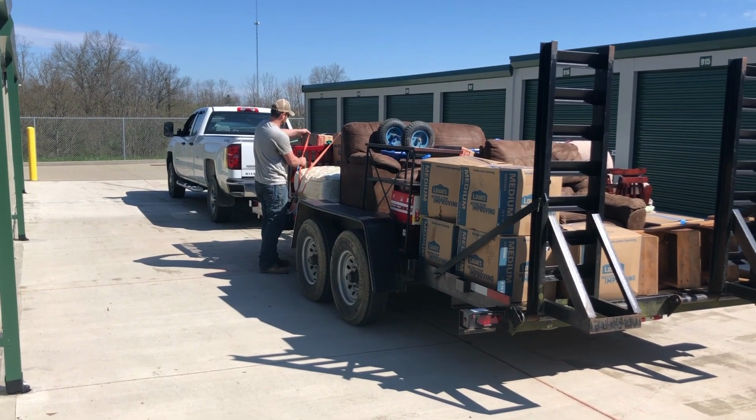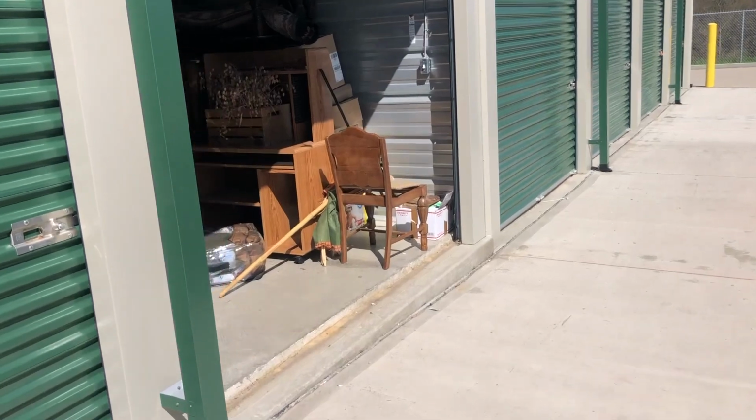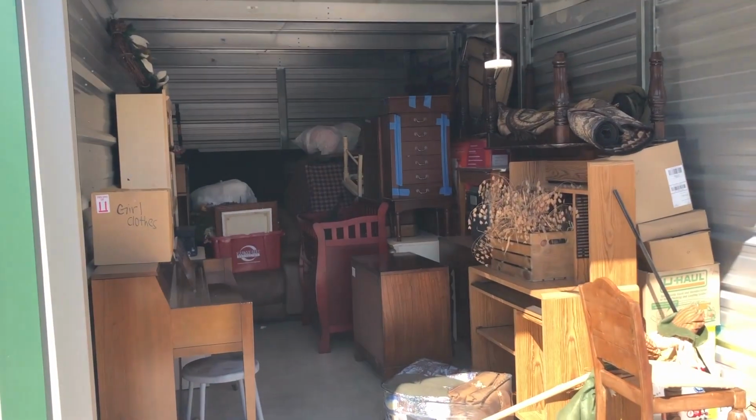Woo, buddy. First load is loaded on the trailer. My car's packed tight too. And then you can see what's left. We still have a lot left to get out. But first load is done. I'm gonna go pick up some pizza. We're gonna take all this back to the house and eat the pizza, unload this load, and then our appliances are getting delivered between 12 and 4, so we gotta go.